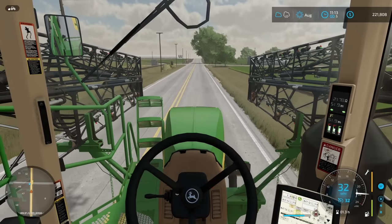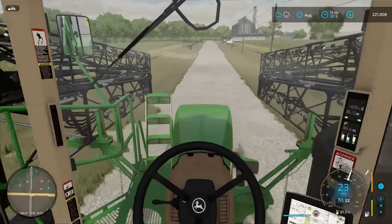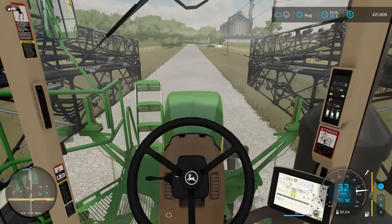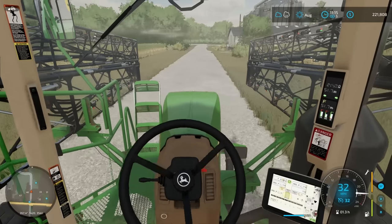Something about this truck just drives way too smooth when we're driving down the highway like this. Turn on into here. And we've got three fields over here that we need to spray. I have thought about trading these fields out over here, kind of selling them to get a bigger field.